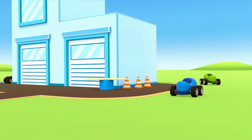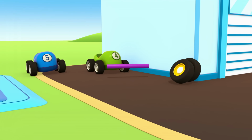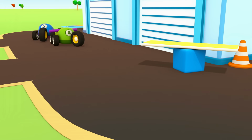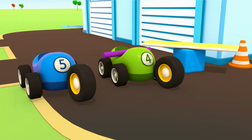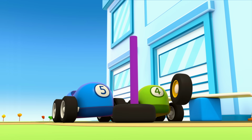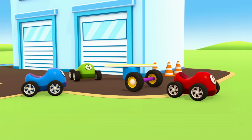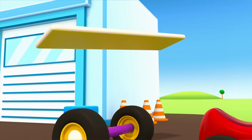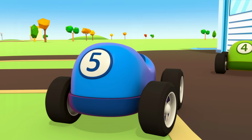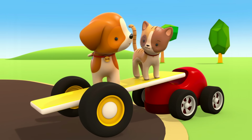Little cars, where are you going? They're bringing an axle and wheels. Are they going to build a car? No, the little cars have made a trailer. The kitten and the puppy can ride on it.